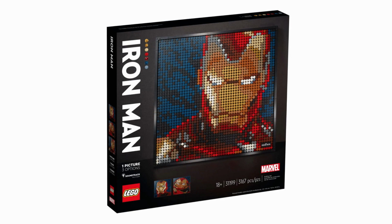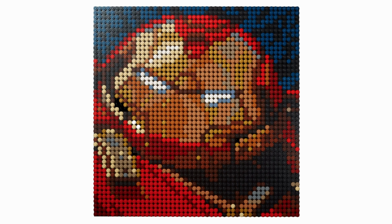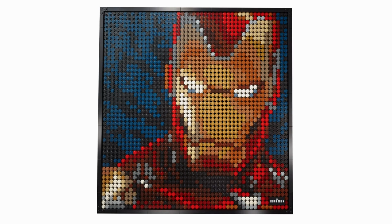And the last one is Iron Man. Now, I'm surprised that the final one is Iron Man. I didn't realize that there was such a demand for Iron Man still. Like, they have the Iron Man bust and now you have the Iron Man artwork. So just like a lot of the others, Iron Man has a 3-in-1. So you can do him in one of his newer suits, you can do him in the Hulkbuster, and there's a more close-up version. Now, each of these pieces of art as well comes with a black LEGO frame, which I hope is really easy to hang up. So yeah, that is LEGO Art.